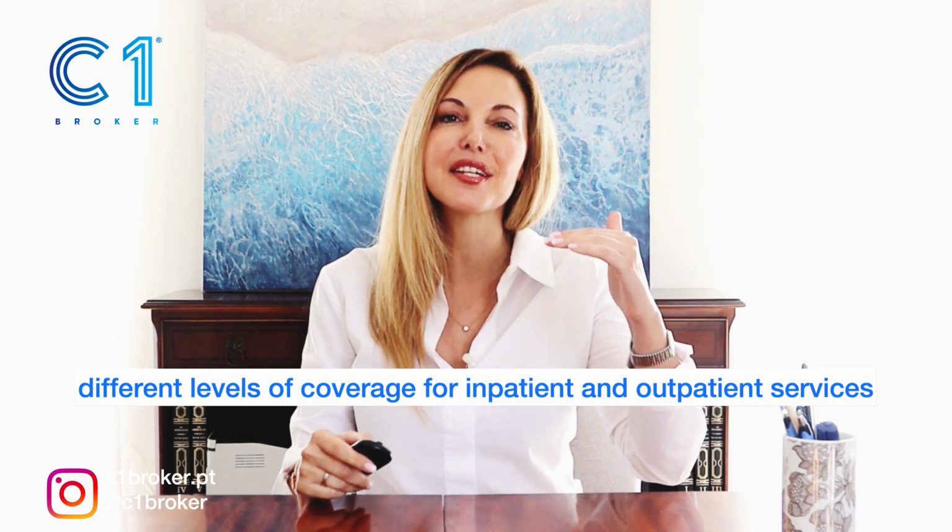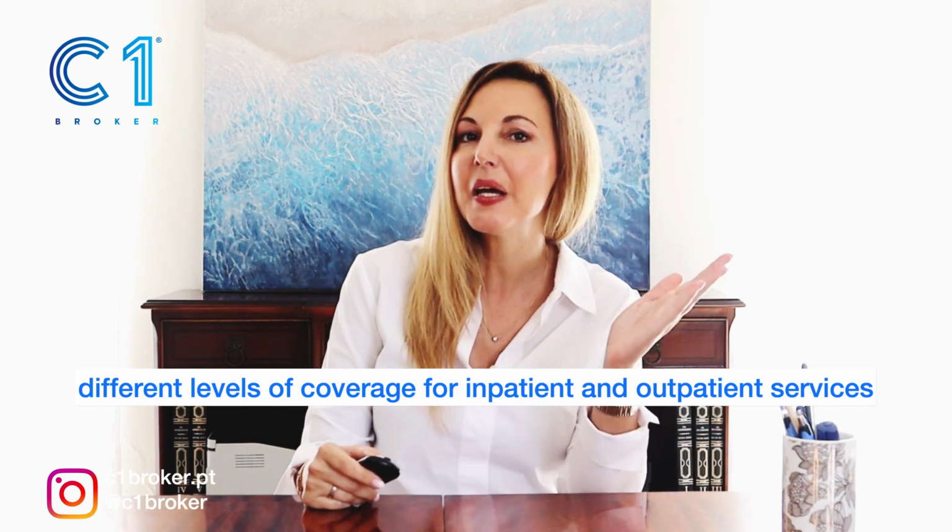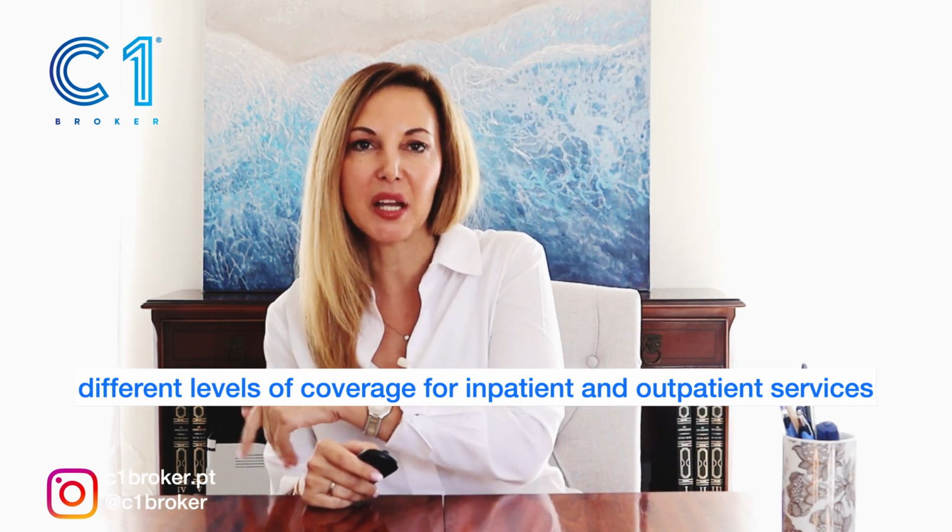So now that we have looked at the difference between inpatient and outpatient care, it is important to understand what health insurance plans offer. Most insurances will have different levels of coverage for inpatient and outpatients.